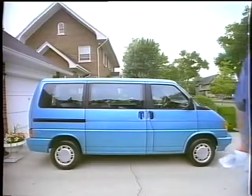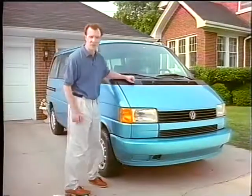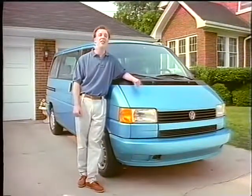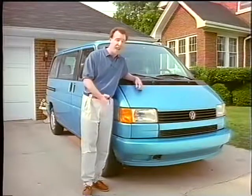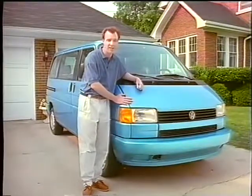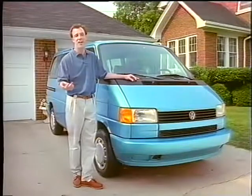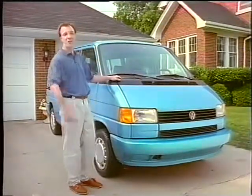Introducing the new mid-size Volkswagen Eurovan, the world's biggest van for its size. That's right, mid-size van. Not a station wagon, not a microbus, and definitely not a minivan. But it's not a full-size van either. In fact, this is shorter than many minivans, like the Toyota Previa, the Chevrolet Lumina, the Grand Caravan, and it's even shorter than the Volvo station wagon. That's what makes it so easy to drive.